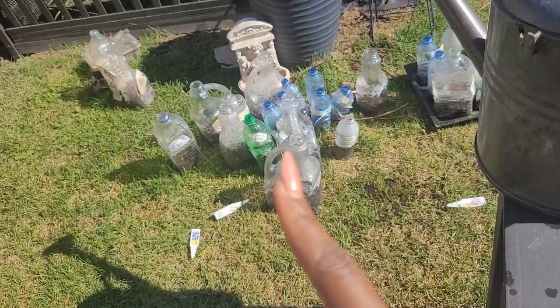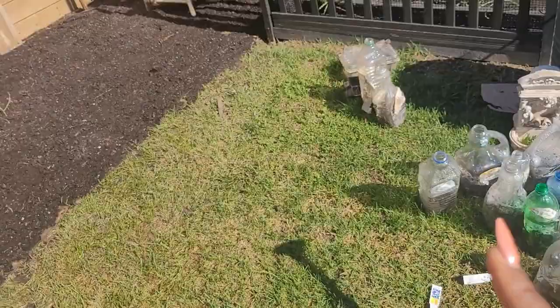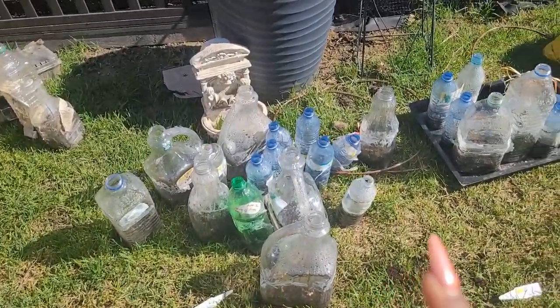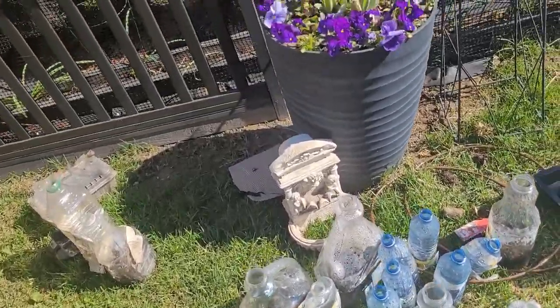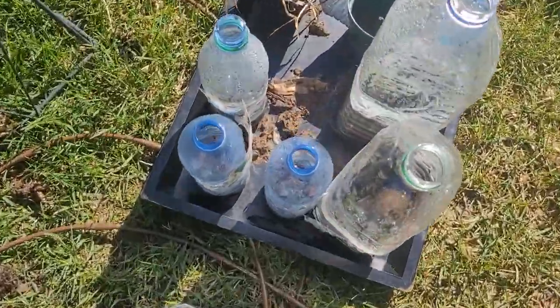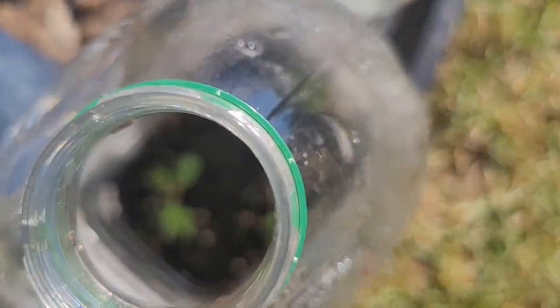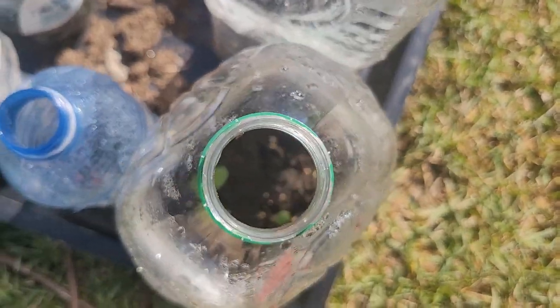Don't mind that. All of that is my winter sowing containers that I had to move out of that flower bed when I was creating it. So all of those containers that you see on the ground there is all winter sowing. I have some that have started sprouting. Let's see if you can see inside. These are lupins. They're still growing.